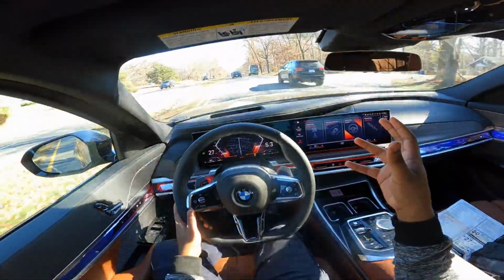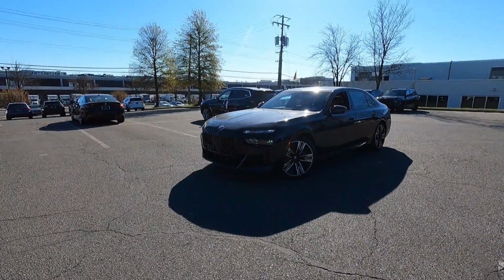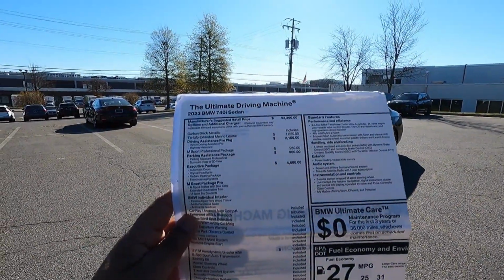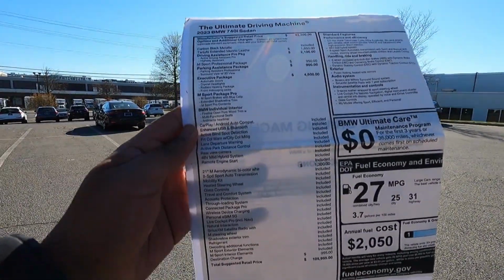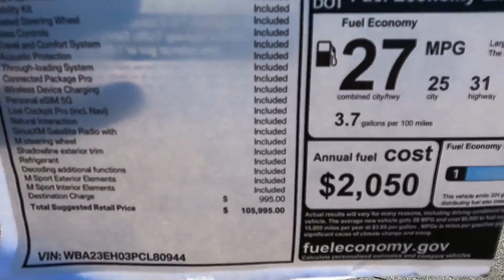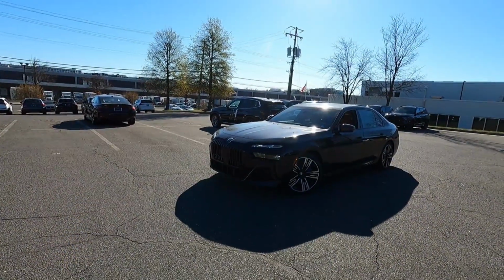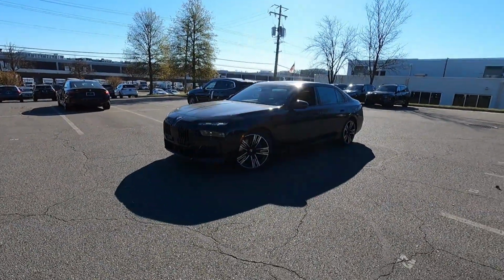Now, overall, what I think about the new 7 Series, I have to say that, oh my goodness, Mercedes, you definitely have some competition knocking at your doorstep, literally, because this thing is phenomenal. I like the way they laid out the interior. I prefer this better than the newer Mercedes where they just have like the iPad right here. I do like the sweeping design right there, which is pretty nice.